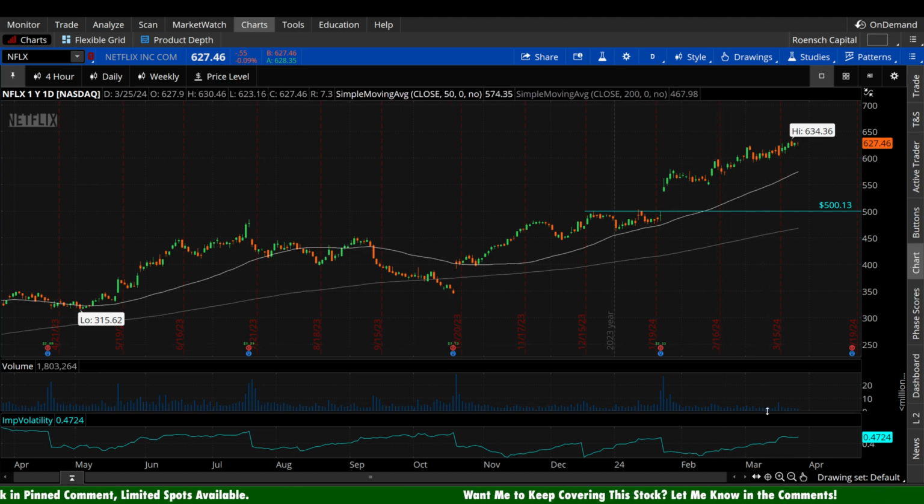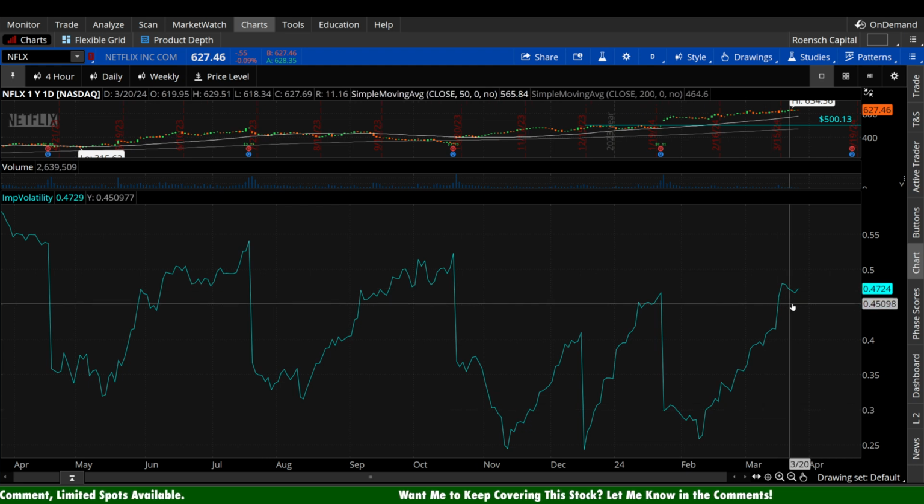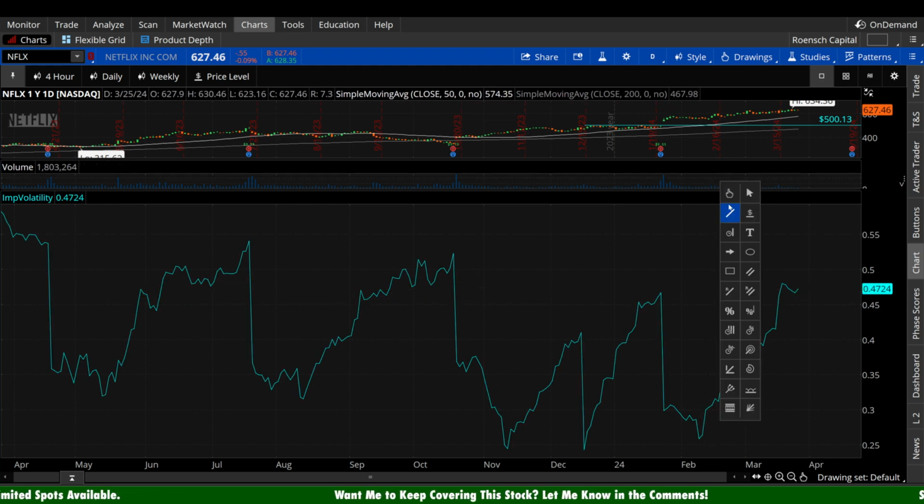Now, take a look here. Implied volatility, very, very important, especially if you're trading options. In comparison to the last, actually, you know what?